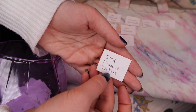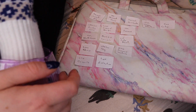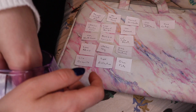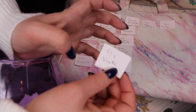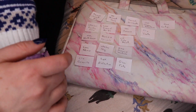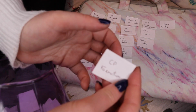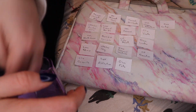Mermaid Waters from Give Me Glow. This is like a sparkly teal. Excited to use that more. Fate from Glaminatrix. This is one of my favorites. It's a really pretty pink. Verte from Cleona, which I believe is this kind of sheer based green. Luster from Glaminatrix. I think that's a purple. Formation from ColourPop. I think that's a green. If not, it's like a teal.